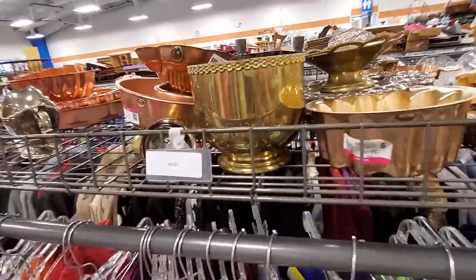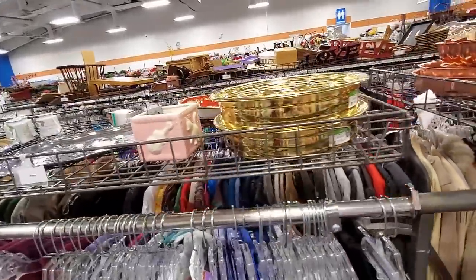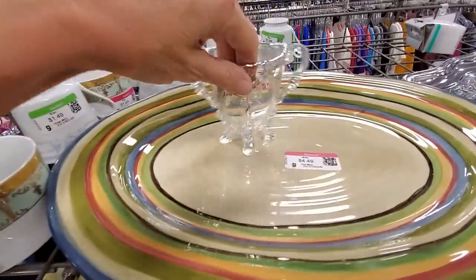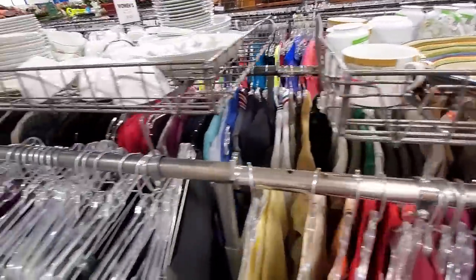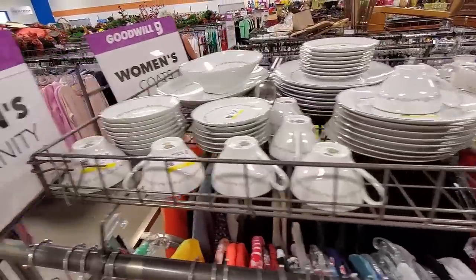I am not a big fan of shopping from these over the clothes kind of shelves. I'm not that tall, so it makes it a little hard to spot things. Though I found another piece of that silver overlay, as you can see, but I don't pick these up. I just don't. China.